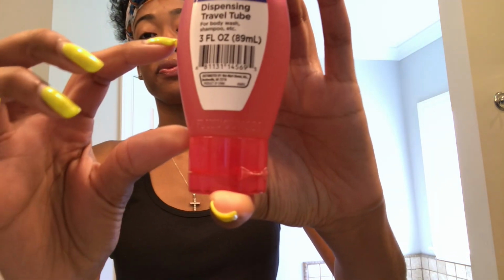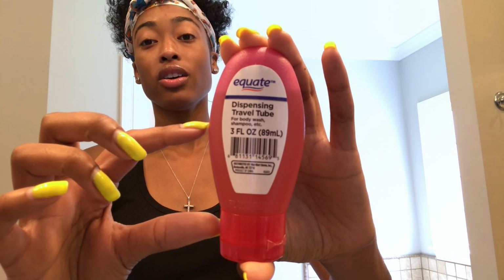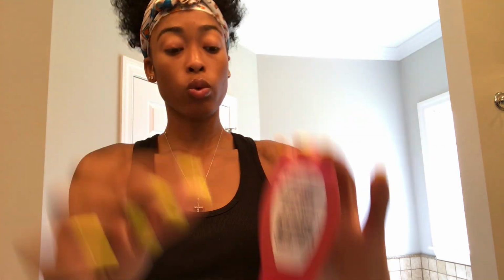So if you're starting off and you've never used anything like this on your skin before, or even if you have, I would suggest doing a 40-60 ratio, 60% apple cider vinegar, 40% water. I poured about this much ACV in here and left that much room for water.